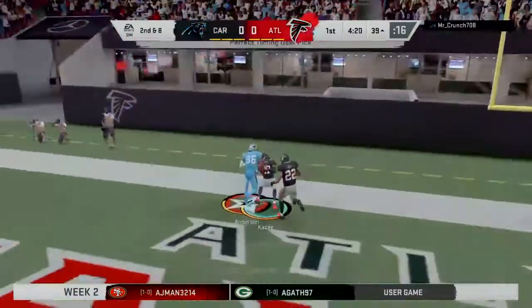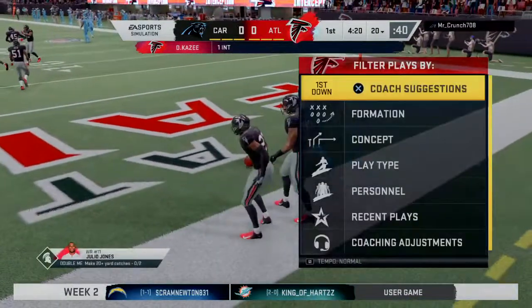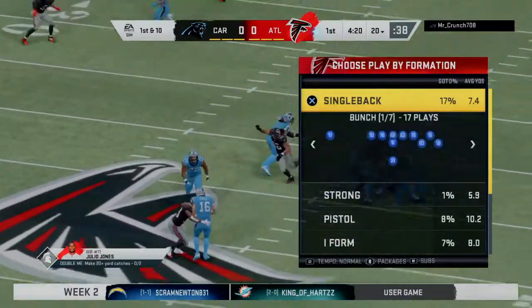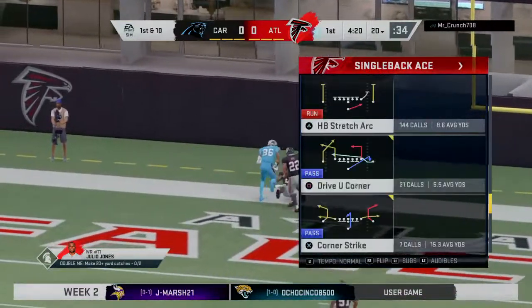Back of the end zone. And it'll be intercepted. Picked up by DeMonte Casey. Time will tell if that's an interception that rattles the rookie here. First drive on the road.